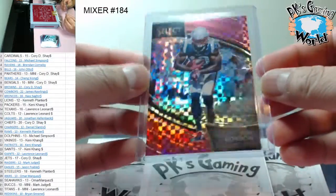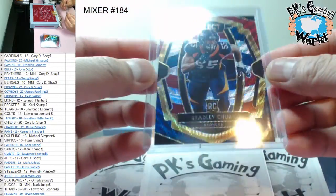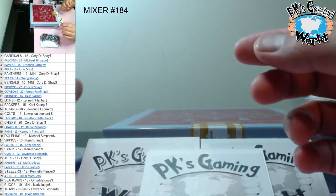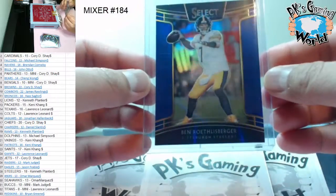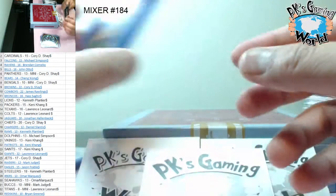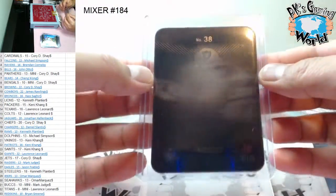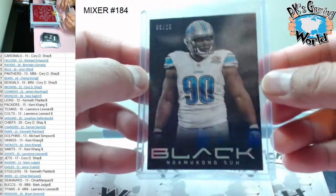And then we got a Josh Gordon, red, whatever they call these, for the Patriots, 4 of 49. And then we got Bradley Chubb, 17 of 199 to the Broncos. And then we have Big Ben blue, 41 of 175. Steelers and Broncos always have the most hits. And we got Tyrell Williams, metal rookie, goes to the Raiders. We have Ndamukong Suh, 8 out of 25, to the Detroit Lions.